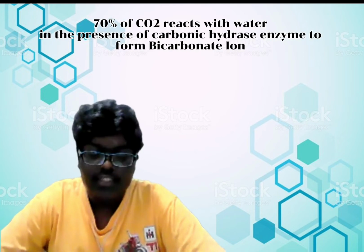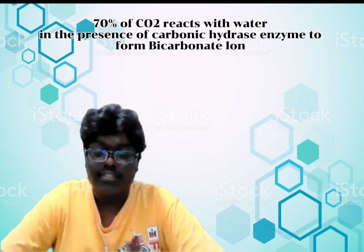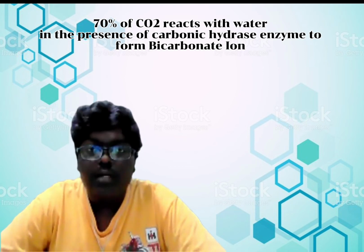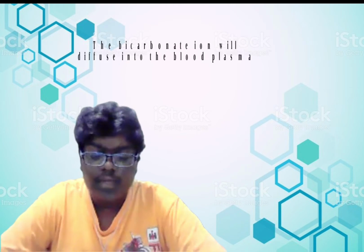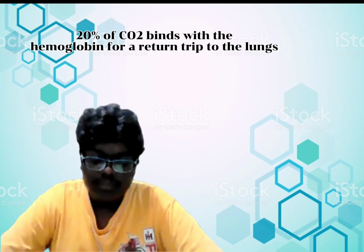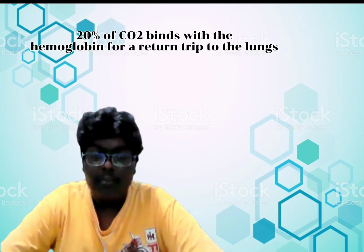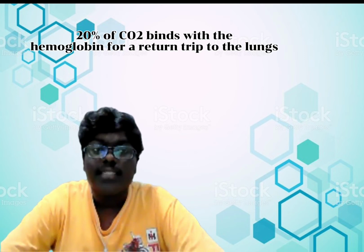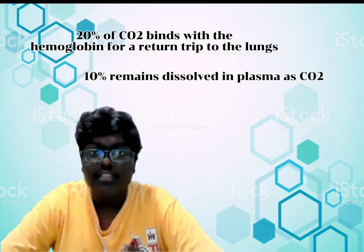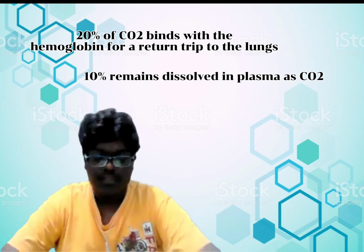First of all, 70% of carbon dioxide reacts with water in the presence of carbonic anhydrase enzyme to form bicarbonate ion. This bicarbonate ion later will diffuse into plasma. Now there is a balance of 30%. In those 30%, 20% of carbon dioxide binds to hemoglobin for a return trip to the lungs, while the balance 10% remains dissolved in plasma as carbon dioxide.